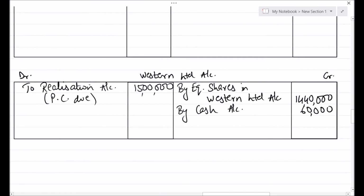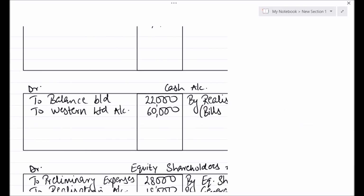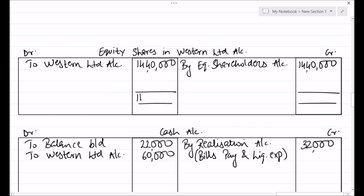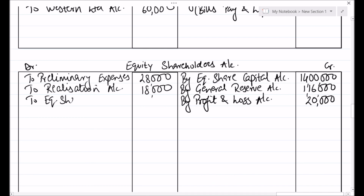Then the new company Western Limited account always tallies, total is 15 lakhs. The next is equity shares in Western Limited account. The shares will be given to the shareholders by equity shareholders account, 14,40,000. Transferring it to the shareholders to equity shares in Western Limited account, 14,40,000.